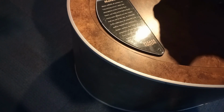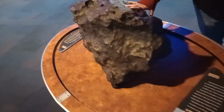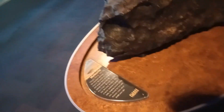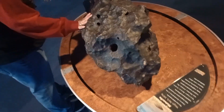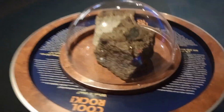Wow. Many millions of meteors or shooting stars greet our atmosphere every 24 hours, yet only a few fall to Earth every year. Meteors are the visible trail we see in the sky. A meteorite is the solid piece of material, rock or metal, that reaches the Earth's surface. The origin of meteors is believed to be from comets or asteroids. Oh, man. Wow, that's cool. Nice. Cool rock. It's also a part of a meteor.